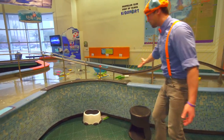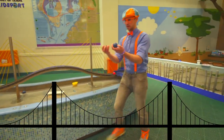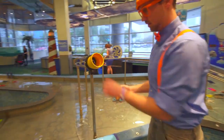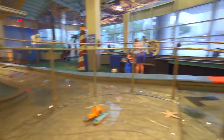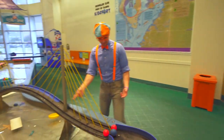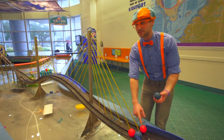And look at this. It looks like a model suspension bridge. Oh, and there's balls right here. You put the balls in the tube. Look at it. Whoa! The balls made it to the end on the track, just like cars.